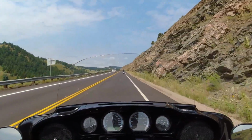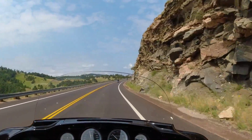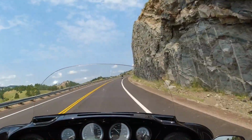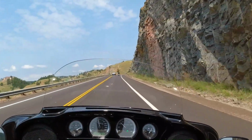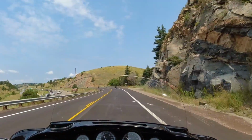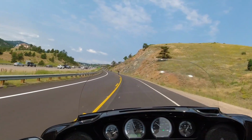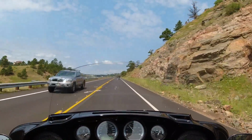This is like a whole new level right here. It seems like it has a lot of power and a lot of pickup for a really big bike. Sometimes the really big bikes are so heavy that even if you have a big engine in there, they're a little bit sluggish, but this one has a lot of pep to it. Definitely one of my favorite bikes. Out of all the bikes that I've ridden so far, probably my number one favorite.